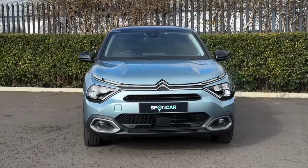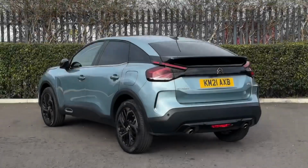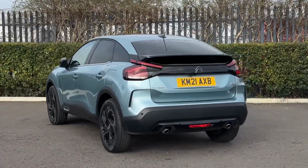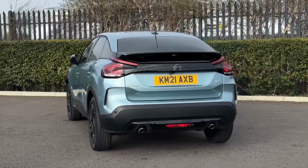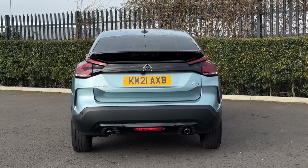Today I'm going to be taking you around this Citroen C4 PureTech Shine Plus. It's a 2021 model and it comes with 15,500 miles on the clock from one previous owner. It features the 1.2-litre petrol engine as well as the automatic transmission.